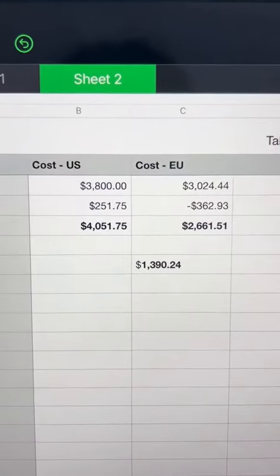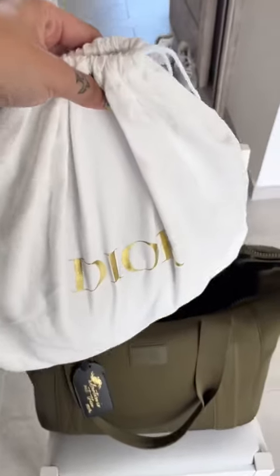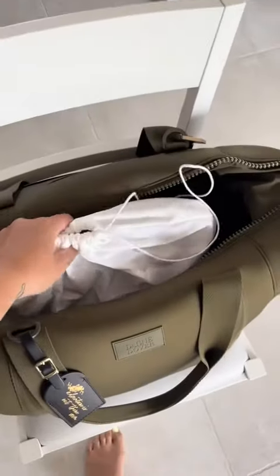With those savings, it might just be worth booking a trip to Europe if you're looking to buy designer items. Many of you were interested in how I pack items I've purchased along the way, so I'll be doing a video on that next.